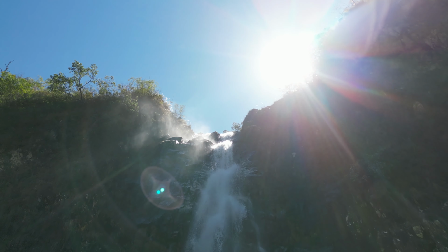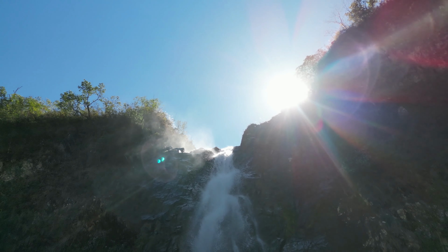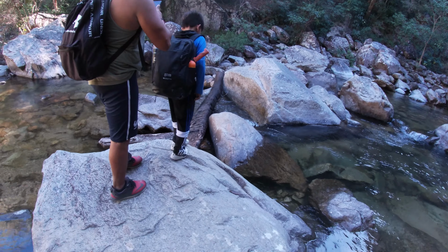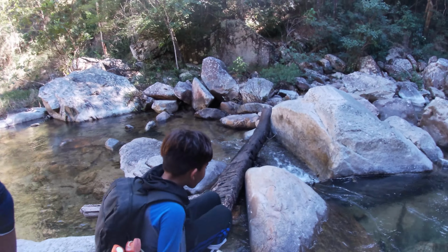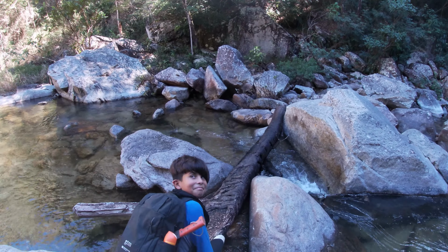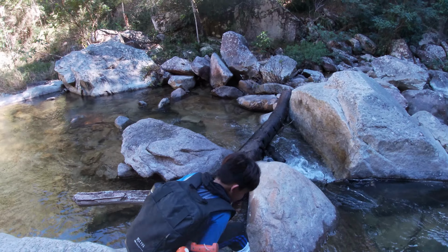Today, we're going to the secret waterfalls in the wilderness near Mismaloya, Mexico. Our guide is 10-year-old Nain, known as Cachito, from the village at the bottom of the canyon. Okay, this isn't child labor.